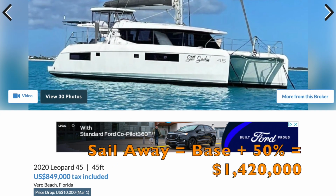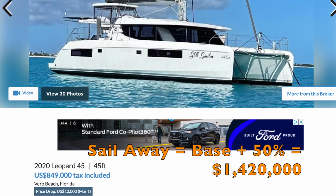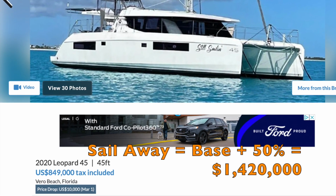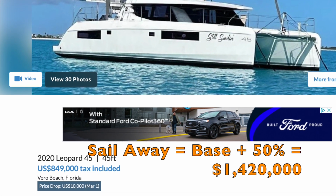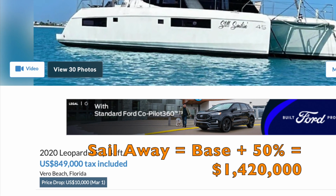Next up, we're looking at something a little different, a 2020 Leopard 45, a true cruising boat. And that's a 2-year-old boat. They're asking $850,000 versus 1.420. You know, for the Delta, I'd really have to look at this.